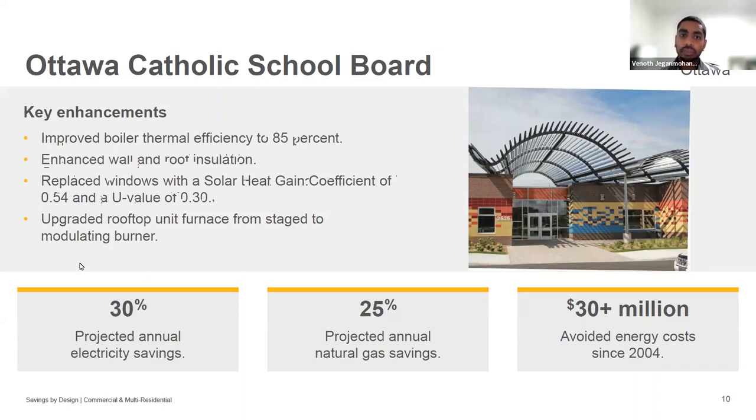For this school, they were able to achieve their targets by improving the thermal efficiency of a boiler to 85%, enhancing wall and roof insulation, replacing windows with solar heat gain coefficients increased to 0.54, and upgrading rooftop unit furnaces to modulating burners. This was actually a retrofit project, and they were able to save about $30 million of avoided energy costs since 2004. Next slide, please.